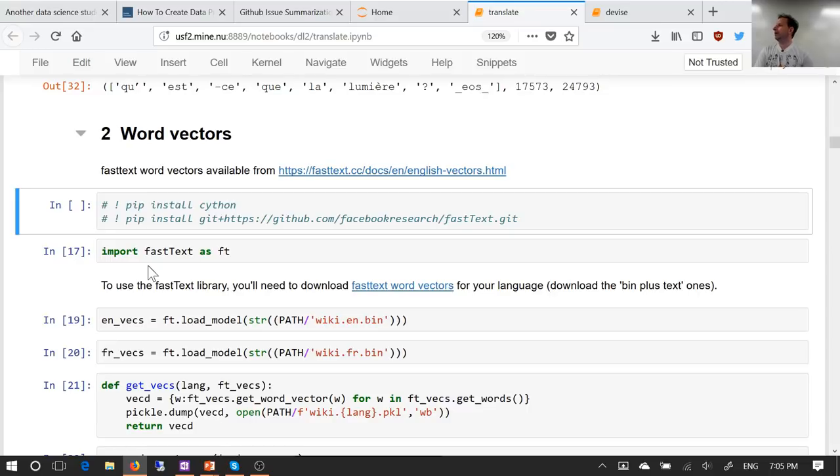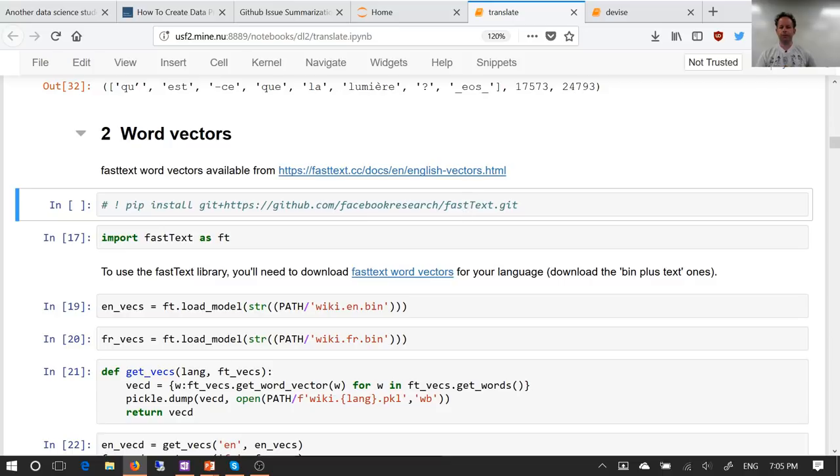There's hundreds of languages available for them. Your language is likely to be represented. So to grab them, you can click on this link, download word vectors for a language that you're interested in, and install the fastText Python library. It's not available on PyPI, but here's a handy trick. If there is a GitHub repo that has a setup.py in it and a requirements.txt in it, you can just chuck git plus at the start and then stick that in your pip install and it works.